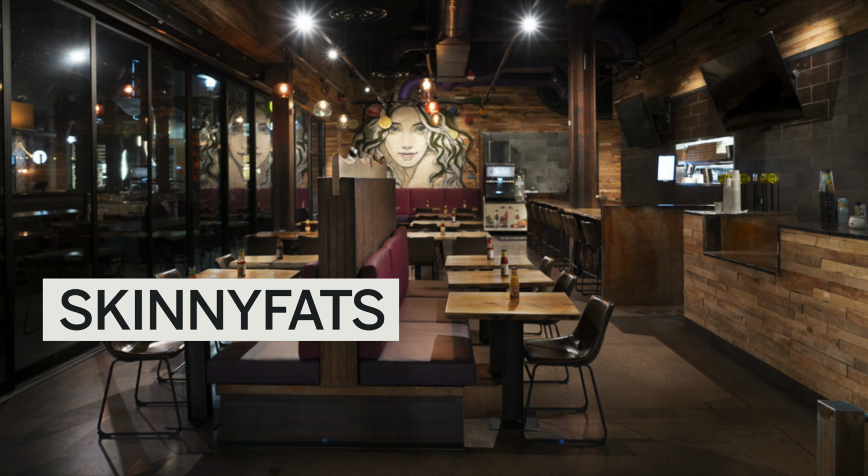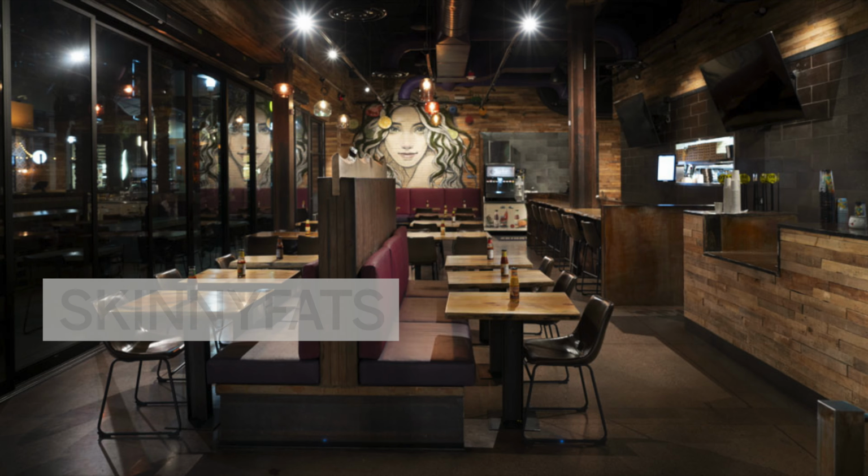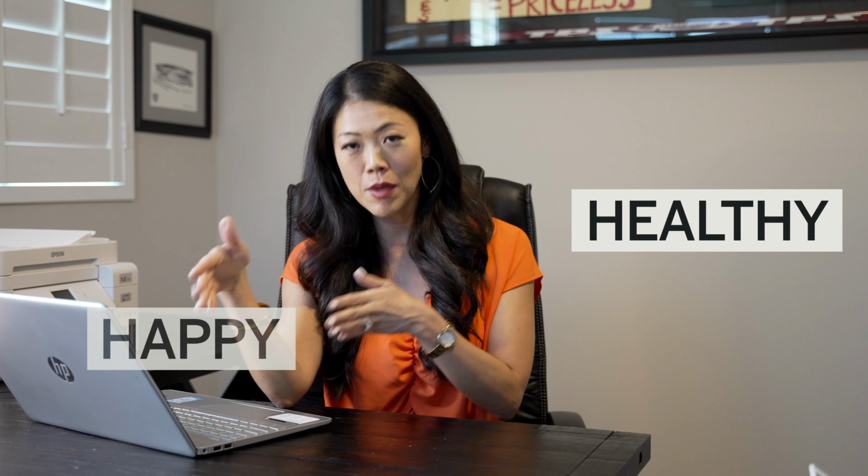Skinny Fats. They actually have 4 locations valley-wide. What I love about their menu is that you have a healthy menu and a happy menu. So if you want to be healthy that particular day, you could just choose items from the healthy menu. But let's say you want to mix and match like I do. So I'll do a healthy item and a happy item. I absolutely love their menu, and I love taking my daughters there because they have really great kids menu options.